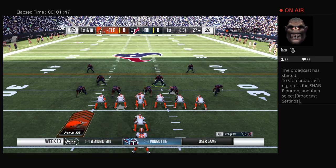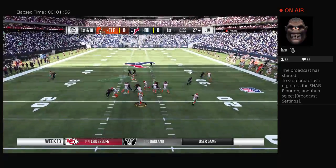Lucky 56. Gone, gone. Gone, gone. Gone, gone. Gone, gone. First down, Mayfield.